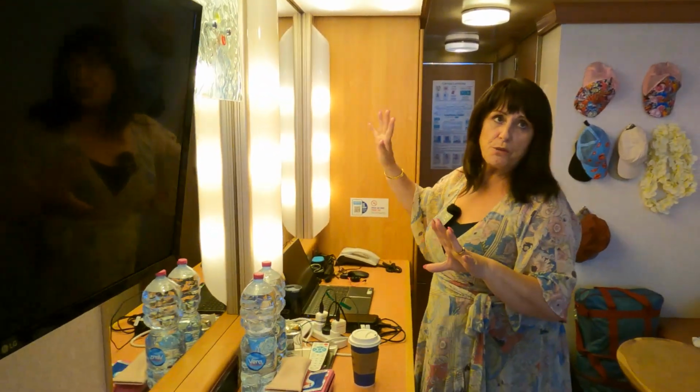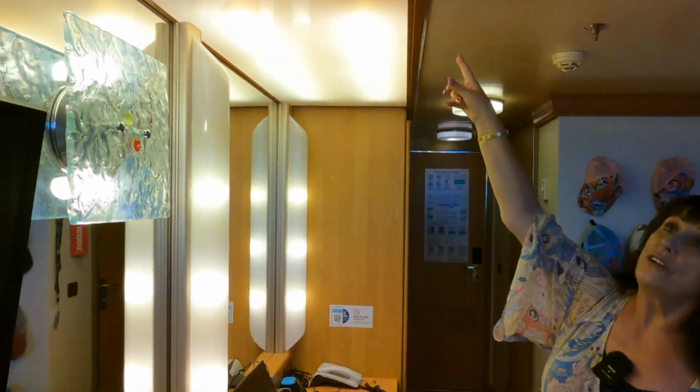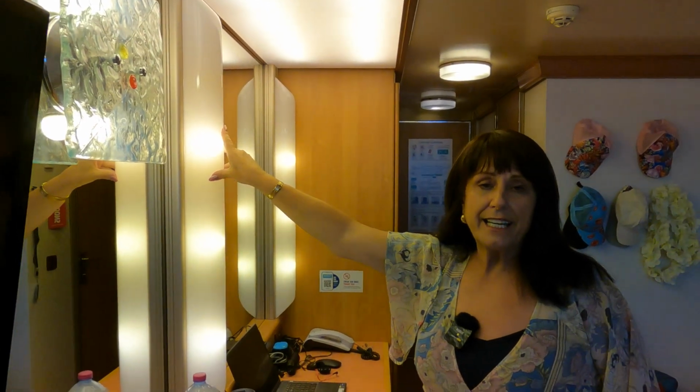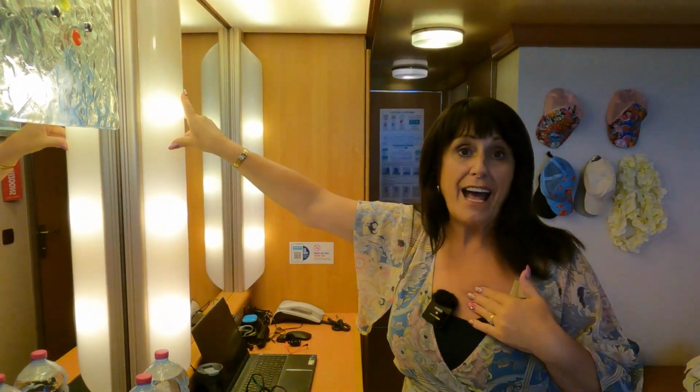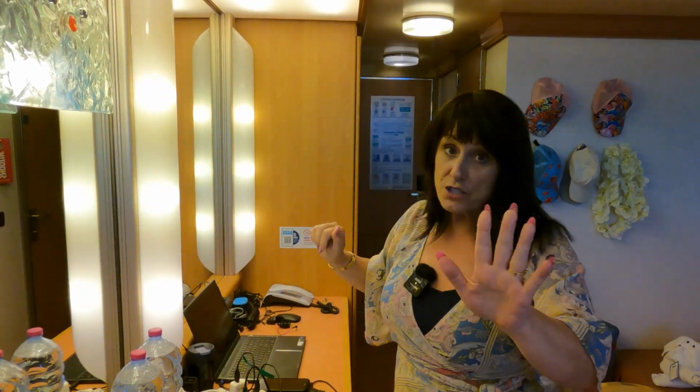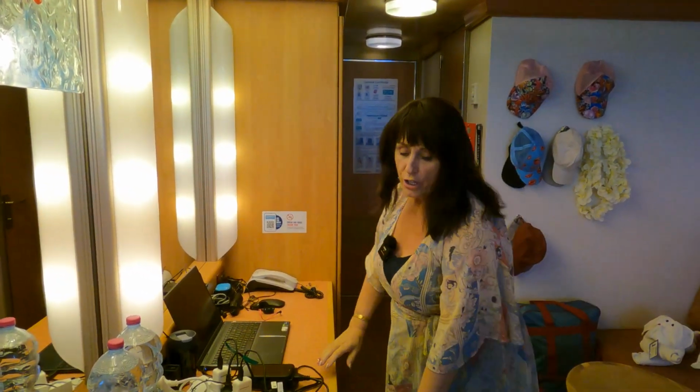The lighting is superb. The lighting goes right round the top here. Great strip lighting on the sides here. So for us ladies, when we're doing our hair or our makeup, really well lit, fabulous, and it's good in the bathroom as well.